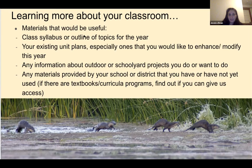Existing unit plans, especially ones you'd like to enhance for this year or alter. So any information about outdoor or schoolyard projects that you do or want to do this year. Any materials provided by your school or district, even if you haven't used them yet, textbooks, curricula, programs. Find out if you can give us access so that we can see what has been provided to you and how we can leverage that for this work.